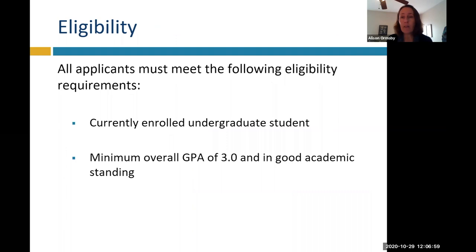So who's eligible? The students must be currently enrolled and have a minimum GPA of 3.0, and they have to be enrolled for fall of 2021. So no current seniors can apply, but juniors could apply. And even somebody who's graduating in December of 2021, you're still eligible. You just have to complete the fall portion of the program.